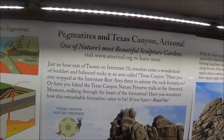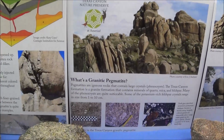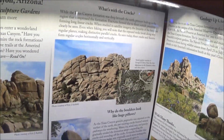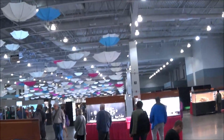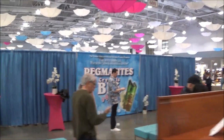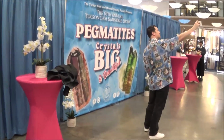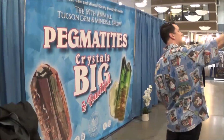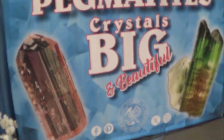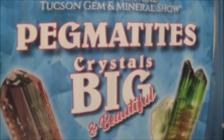Well, here at the show we find out pegmatites in Texas Canyon, Arizona. So I did not realize that these were pegmatites, giant phenocrysts. Well, there it is from Tucson, and we're in Tucson at the Coliseum here for the 69th annual, that's right, Gem and Mineral Show. And this is their theme this year with these great big crystals. Well, this is the theme of the show, pegmatites, crystals big and beautiful. 69th annual. Tucson Mineral Mile thanks you, and come to Tucson.